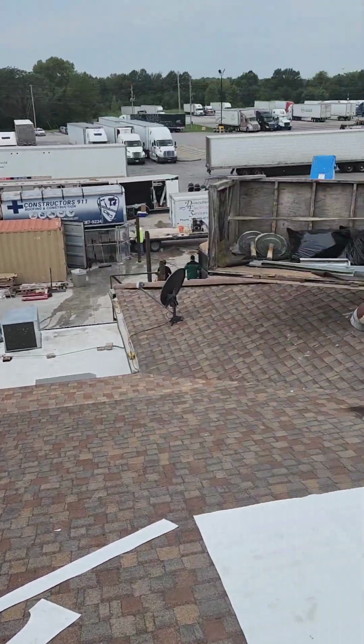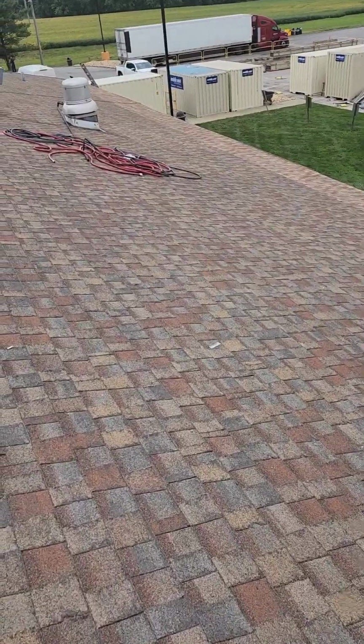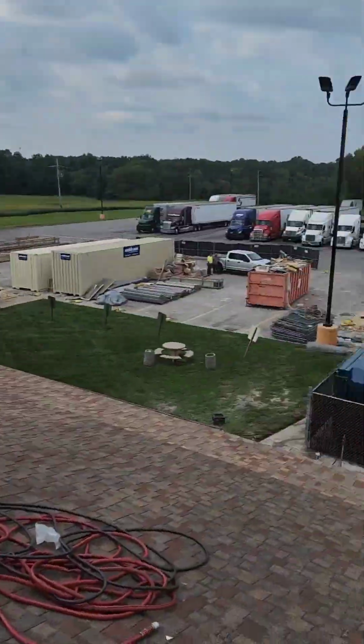We did this cooler roof. Take a look at it right there. Did TPO. We got the wall here. We're cutting the PVC on the side, and everything's going good. GC's cleaning it up, and we're good to go.